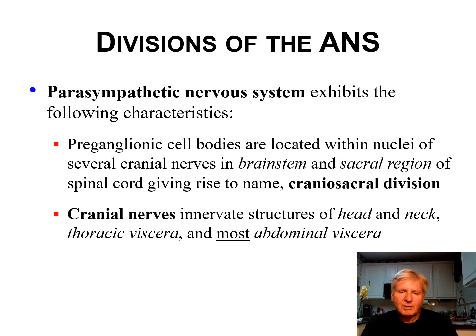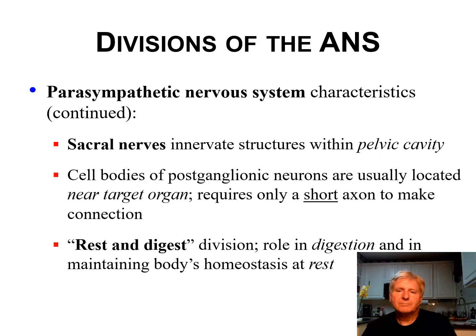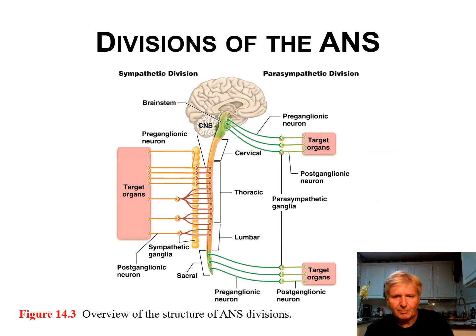So your cranial nerves innervate structures of your head and neck, your thoracic organs like your heart and lung, and also most of your abdominal organs, your visceral organs like your GI tract, bladder, urinary tract and reproductive organs. Whereas the sacral nerves innervate different structures within the pelvic cavity, like the urinary system and the reproductive organs. Cell bodies of your postganglionic neurons are very close to their target organ, so it requires only a short axon to finish the connection. And the activities are more concerned with rest and digestion. So that's how we contrast the sympathetic with the parasympathetic.